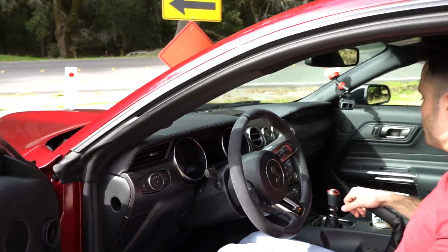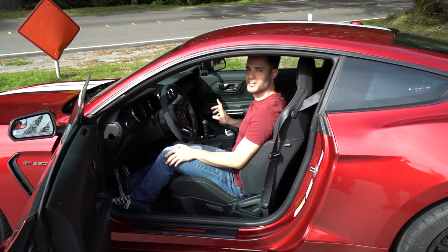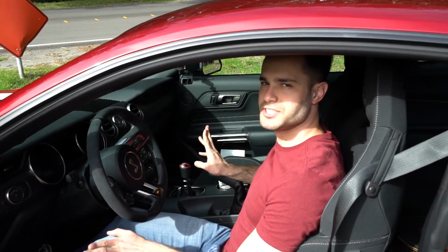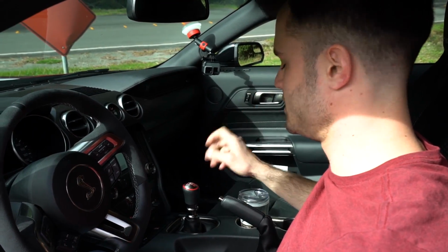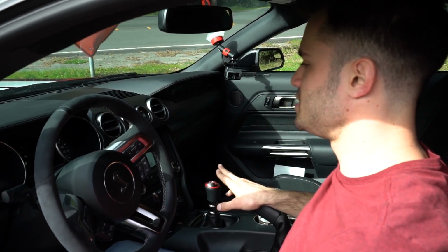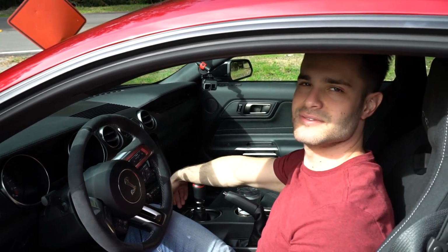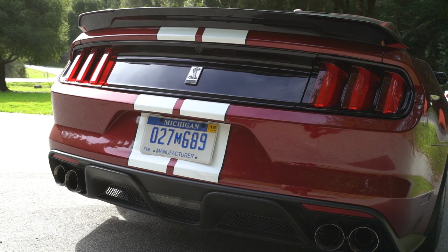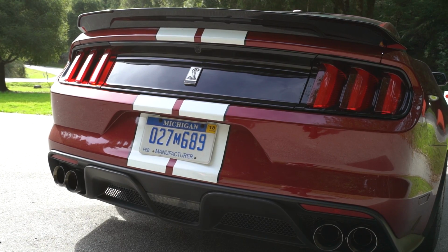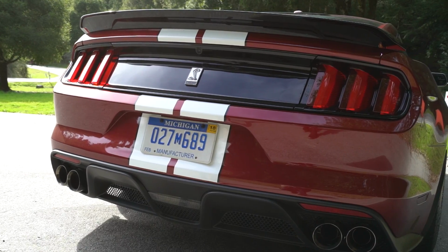Anyway, so here's the dual mode exhaust. There's two modes, normal and sport. You're gonna have to go back there to listen. At first, just toggle it back and forth without revving it, and then we'll do a rev. You can hear it. That was a little bit of straining, but you can hear it.